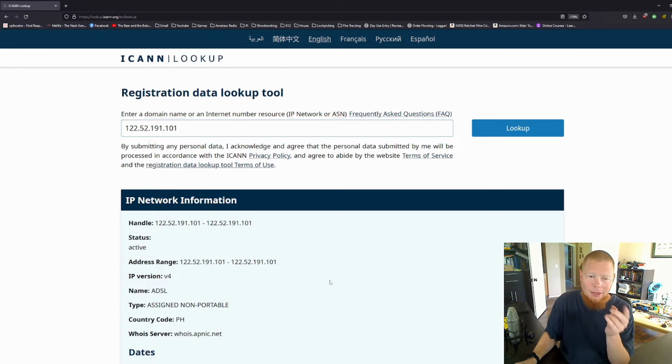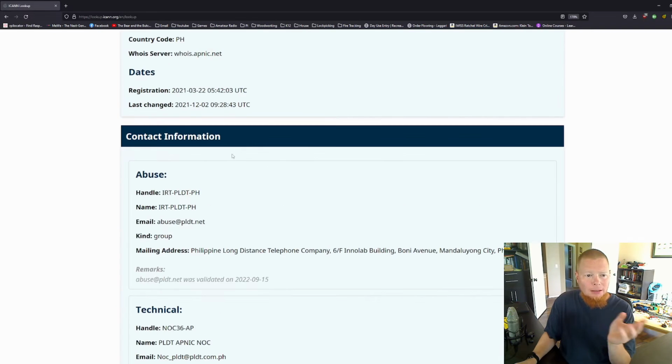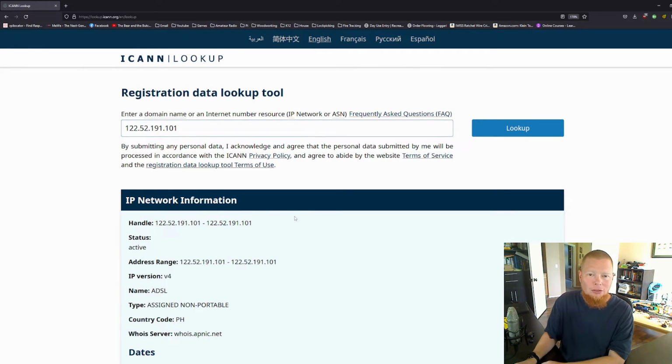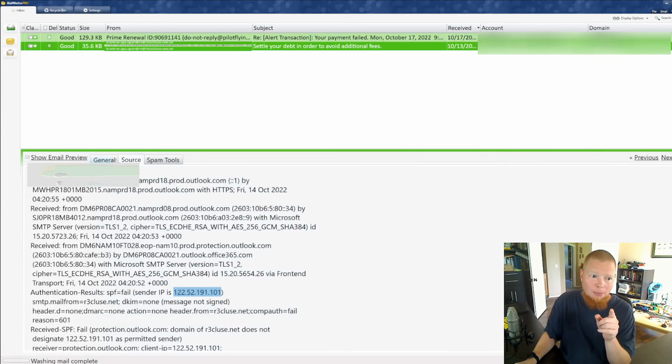Yes. I can go to the ICANN lookup. I put in the IP address, blah, blah, blah, PH, country code. That's the Philippines. And you come down, and I could probably send this to abuse. Nothing's going to happen. It's a foreign country. They don't really care.